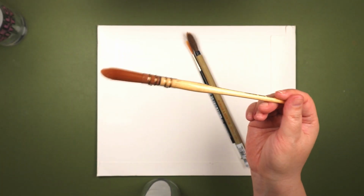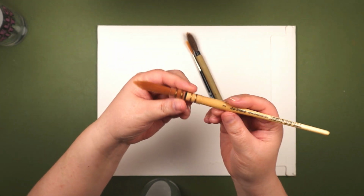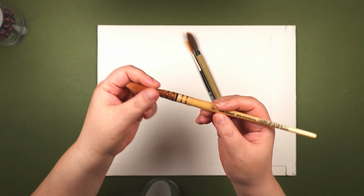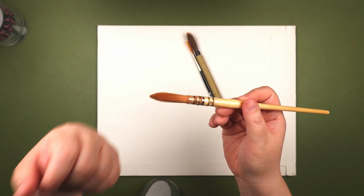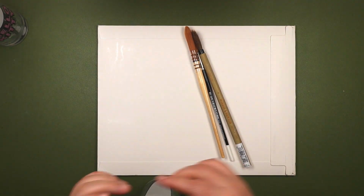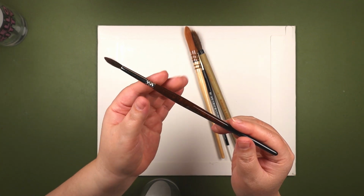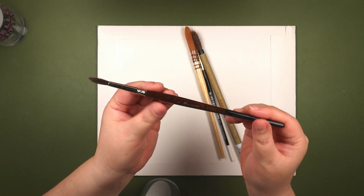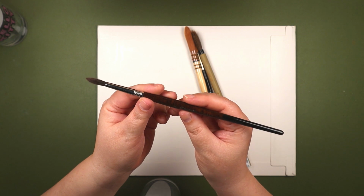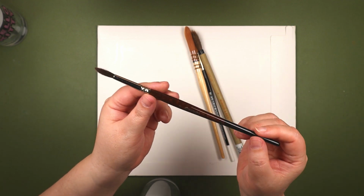This is also fun. It's like a quill. I'm not sure if they call it a quill or a mop, but it's basically the same thing. But it's so soft. Oh my gosh, I can't stop touching it. I think this one was gifted from a viewer a while back, and it's actually my first and only, for now anyway, Escoda brush, an Escoda Versatile number 8 round, and this is made in Spain.